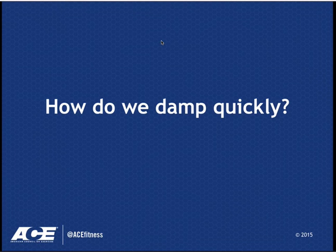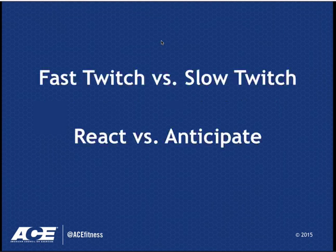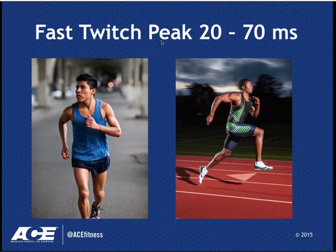So how do we damp quickly? So that's how we load, but we want to do it quickly, right? Are we going to use our fast twitch muscles, or are we going to use slow twitch? That one probably makes a little bit of sense how you would answer it. Are we going to react to impact forces, or do you want to anticipate those impact forces? So if we look at fast twitch versus slow twitch muscle fibers, what's interesting is that, remember, isometric. So the faster you can isometrically contract your muscles, the faster you will create intracompartment pressure. That's the goal. So fast twitch reaches its peak muscle contraction at 70 milliseconds.